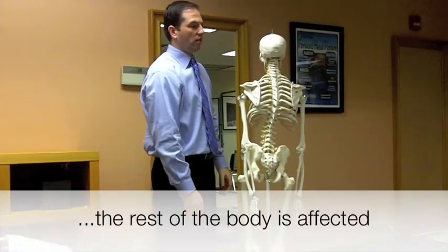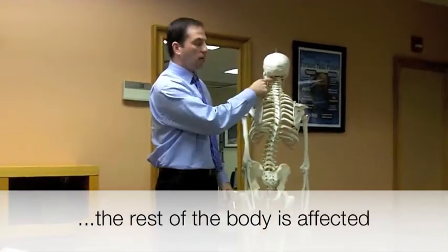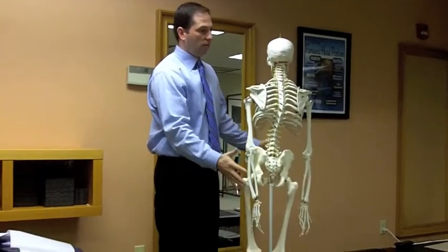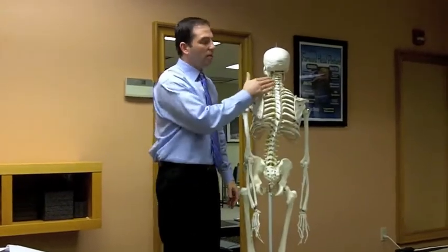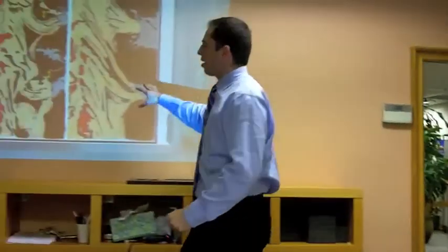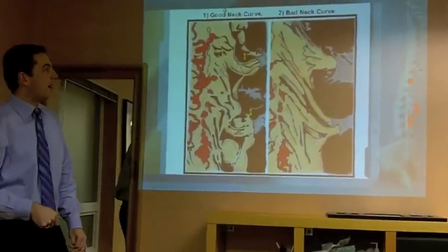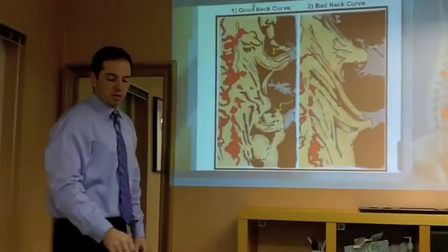Right? Remember Christopher Reeve? Superman broke his neck right here. What happened to the function of everything below? Yeah, gone. Shut right off. Couldn't even breathe on his own. Had to go on a respirator, right? So this area is vitally important. And when you lose the neck curvature, what you're doing is you're putting stress on that spinal cord way up high there. And obviously that's not going to be too good for you.